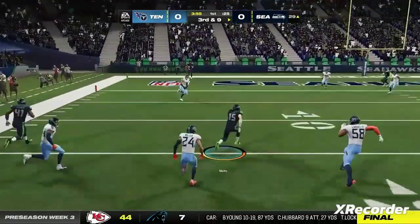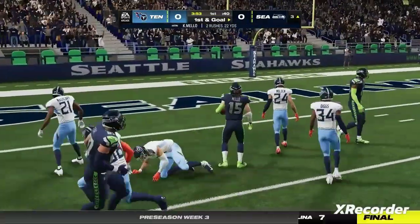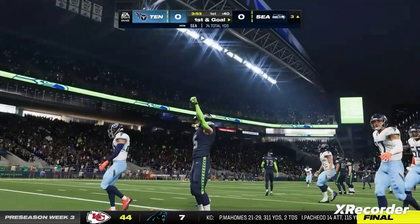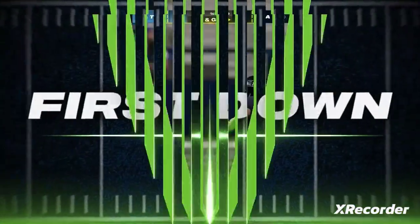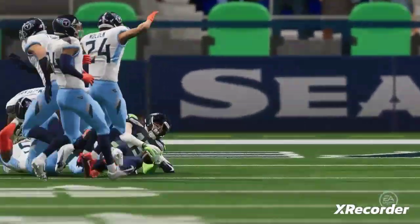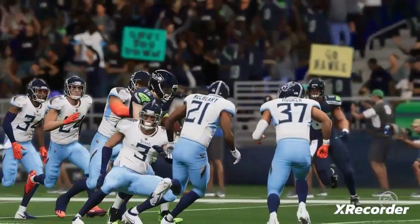Buying time to his left. And they will eventually get him down, but he's inside the 5 all the way to the 3. Big yardage there on the scramble. It gets him a 1st down. Brandon, that's a gamer move right there. Facing 3rd down, steps up, calls his own number, and nearly makes the house call.